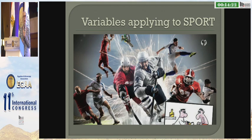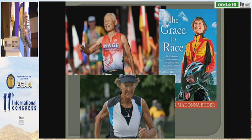So collision and contact sports are at risk for recurrences. And we have patients that get elder and they want to continue doing sports. And so we have to manage recurrences in elder people as well.